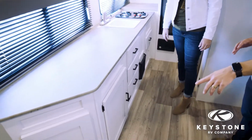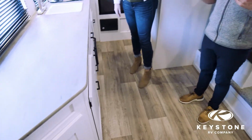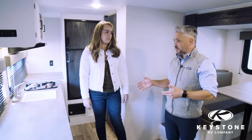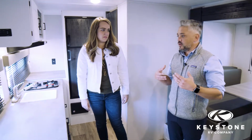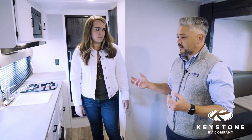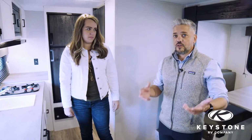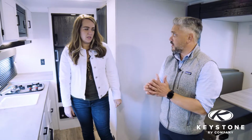Yeah, and the great thing is with you coming in looking at this, you think of things like where does the trash can go and stuff. And sometimes I think people come into RVs and they go, who designs these things? Because they don't think about those little things. So it's really exciting for me to hear not only that you're excited for the look of the unit, but that you see the functionality and that we're doing our job to make sure that the customer has everything they need when they purchase a Keystone Hideout.